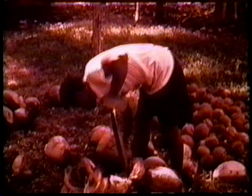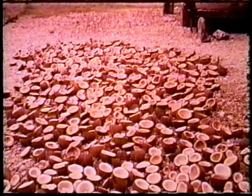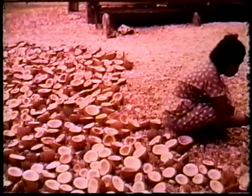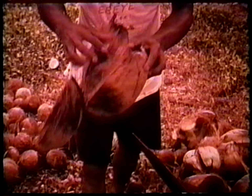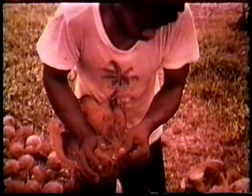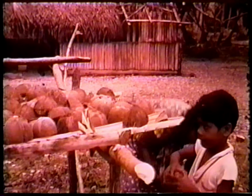The main product of the Marshall Islands is copra. This is the way the Marshallese earn most of their money. The Marshallese husk and split open the coconuts, dry them in the sun for a few minutes, then place them on a rack to finish drying.